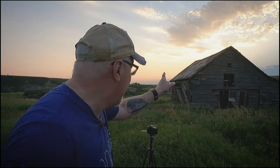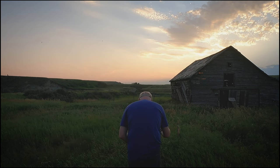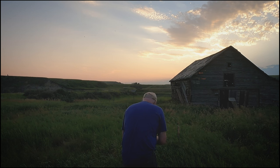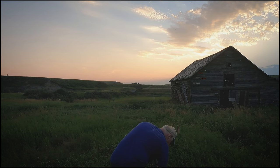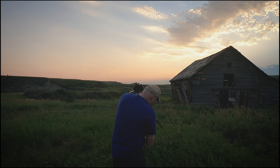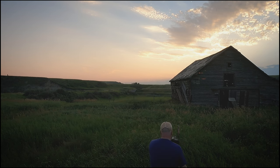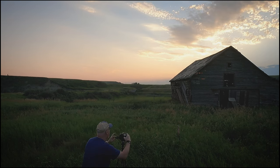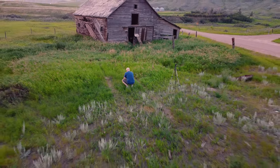Gotta move quick, but look at that sky right there. So I'm gonna just play around here for a second and hopefully find a composition. I wanna go low, low, low for this because I wanna show that sky up above in the shot. So if I go low, what do we got? I'm gonna do the three shot trick again. 2 seconds, pop it, see what we get.